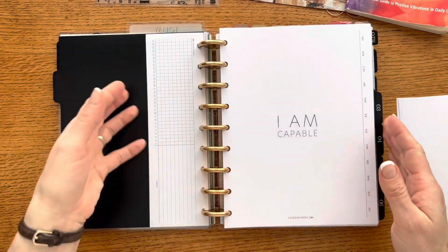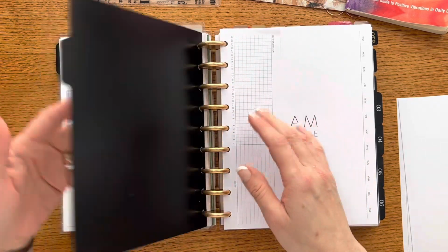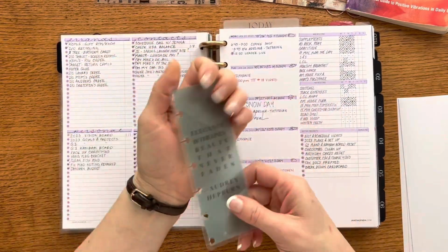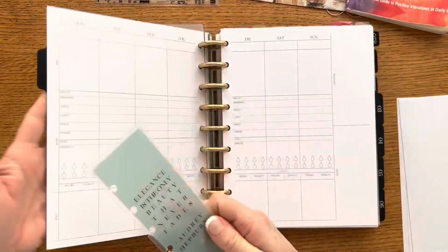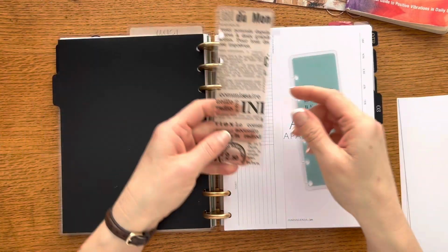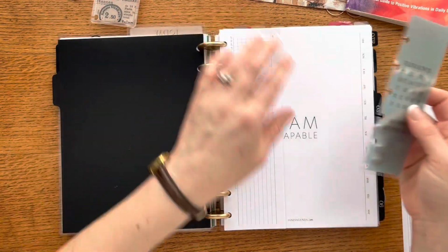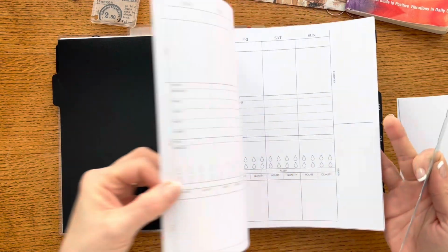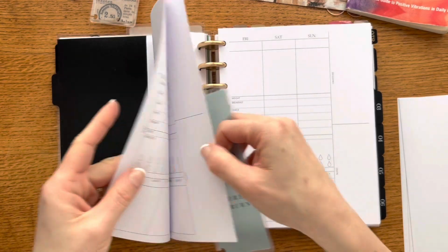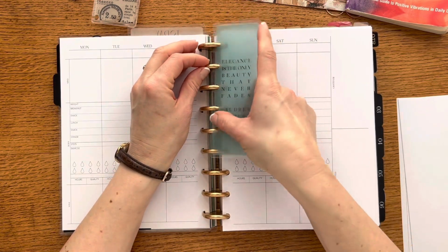And I think I would like to put another page finder here in the very front of the month. So let me see if I want to do this one maybe. Trying to think about how this is all gonna go here. Okay, actually I think what I'm gonna do is put the first one here on the weekly spread for my self-care tracker. So this will be my self-care tracker page finder.